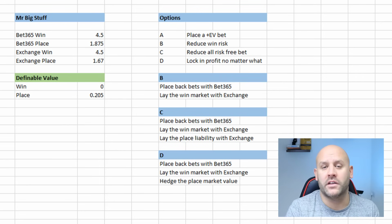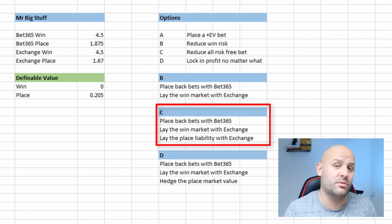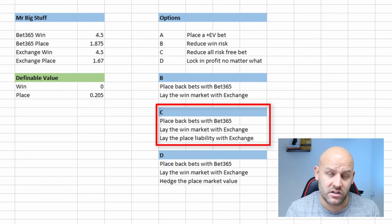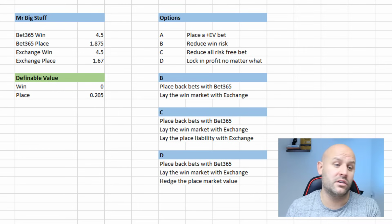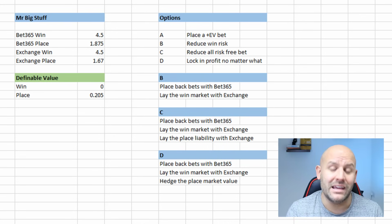Thirdly, and this is probably the option that I favour most because it has the lowest amount of commission charges with the exchange also, you could reduce all risk on this market and just leave yourself with a free position if the horse places. So you can place the back bets with Bet365, lay off the win portion with the exchange, and lay off the liability with the exchange.